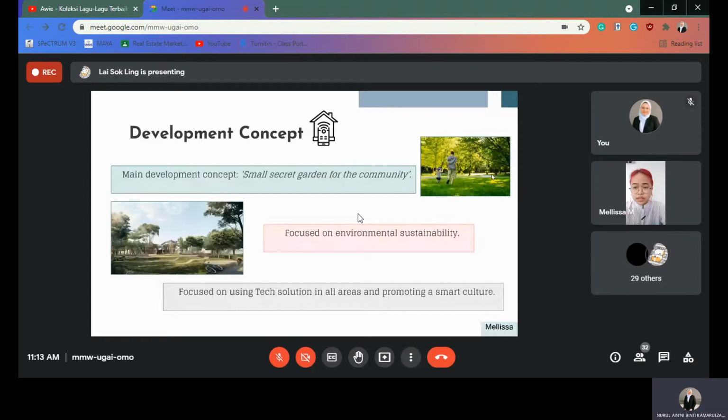Home buyers' main concern is safety and security. Therefore, we focus on tech solution to relieve their worries by having each house installed with a built-in system that residents can control using a mobile app called Jaga App. And the special features included in the app are visitors management system, in-app intercom, panic button, and barrier gate control. Through this, we will be able to indirectly promote and cultivate a smart culture in the community.